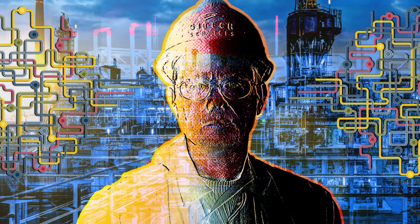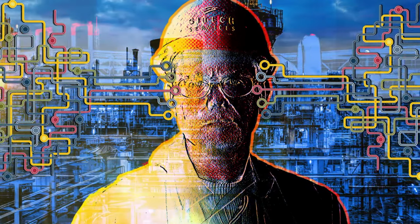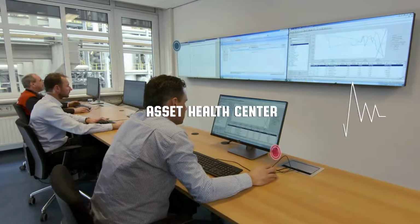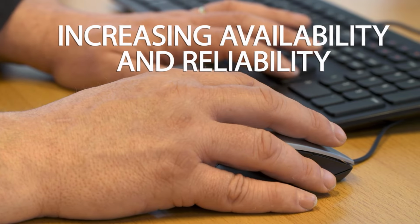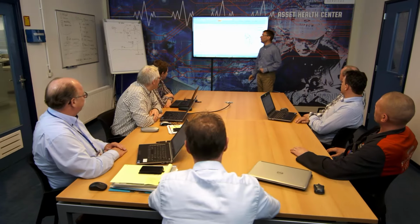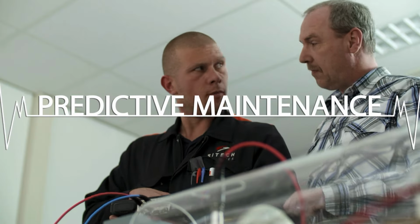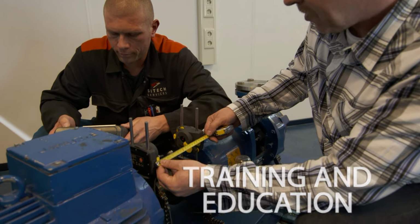Sitech, driving force behind process industry meets smart services. Sitech Asset Health Center reduces surprises to zero. It improves safety, increases availability and reliability, and it will lower costs. By choosing the most effective strategy, predictive maintenance, we offer smart services and training and education.